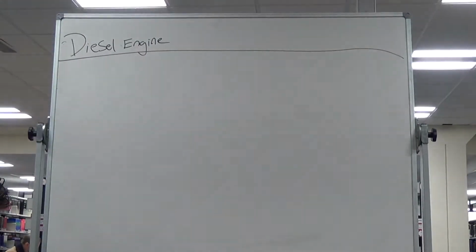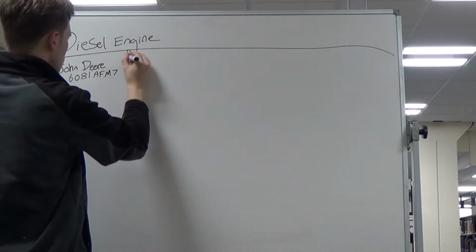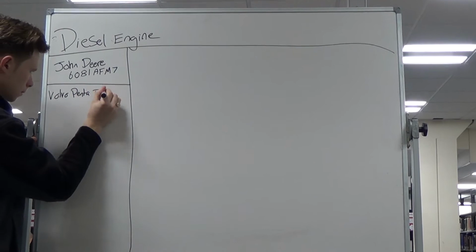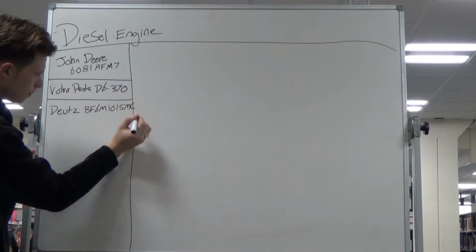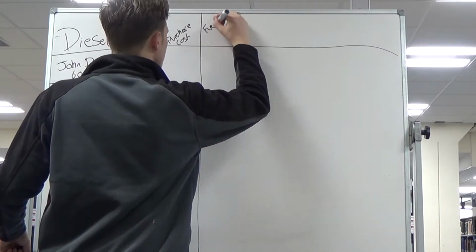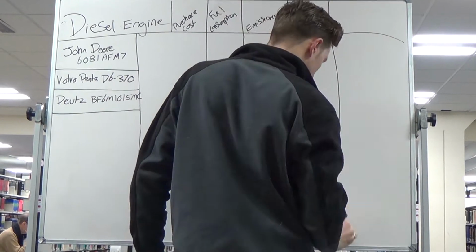This decision matrix concentrates on the specific diesel engine selection. We selected 3 different diesel engines of around the same power output of 280 kilowatts. The first one was the John Deere 6081 AFM 75, a Volvo Penta D6370, and a Deutz BF6M 1015MC. As our ferry will be a catamaran, we will be doing a twin installation.